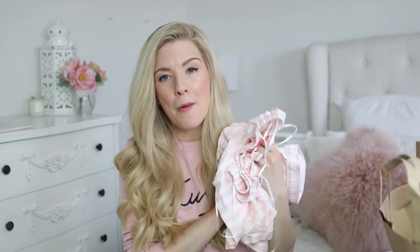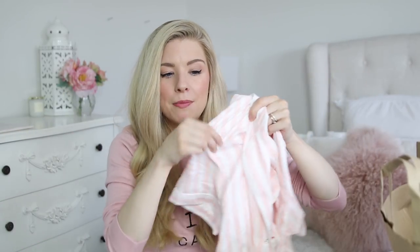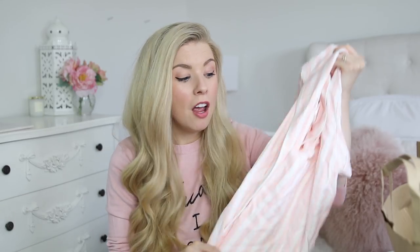Then what else have I got? Oh, I love this so much. So I picked up some more pyjamas. Sorry they're all screwed up, but they've been in the bag for a few days. So it's this beautiful pyjama set, very Victoria's Secret-esque. It's more of a cotton material because a lot of their stripy pink pyjamas tend to be like a satiny silky material, which I think looks beautiful, but I find quite hot to sleep in. So I love this fabric.